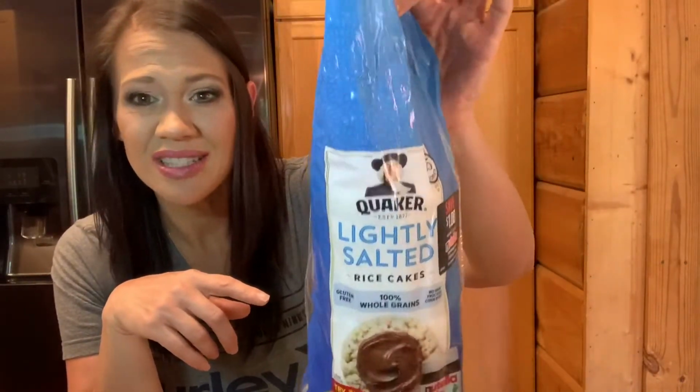Lightly salted is not one that I buy a ton, but it's what my grocery store had, and we are completely out of tomato basil and white cheddar. So we are just rolling with the lightly salted. I had one earlier today with my lunch, and it was still delicious, especially because when you put the stuff on it that I'm gonna put on it, the rice cake's an excuse for the stuff, but it's still pretty low calorie. All right, should we start with sweet or savory? Let's start with savory first.